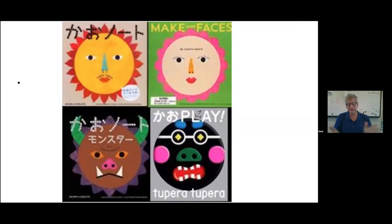Making faces. These are popular Japanese books, but frankly, there are a lot of books like this. They're basically a book of blank faces, and in the back there are stickers: eyes, nose, ears, and mouth. You use it once, you put it on, and like, wasn't that fun? And now the book is over.